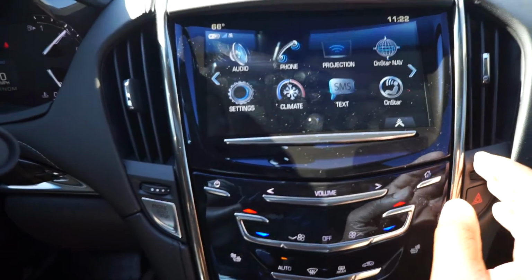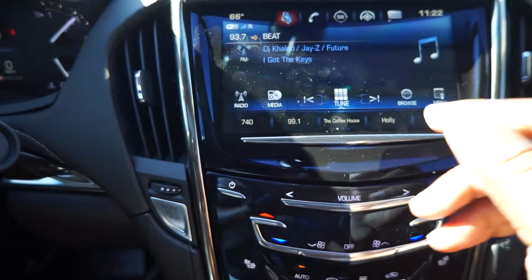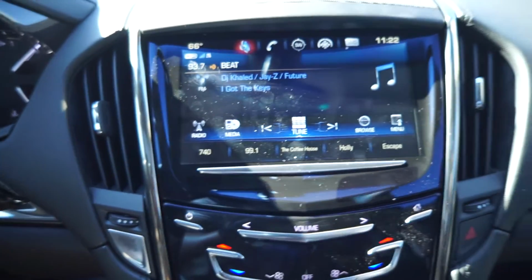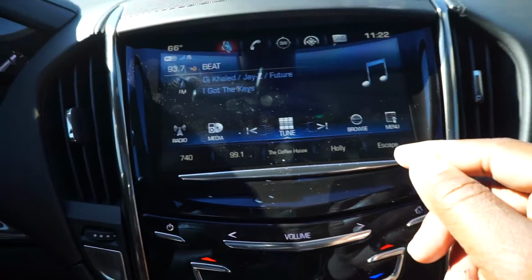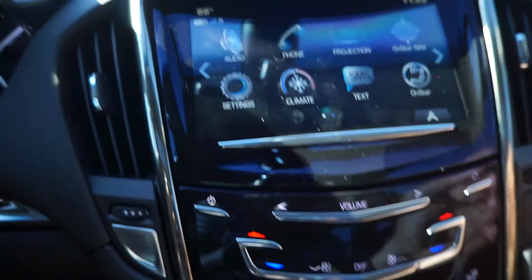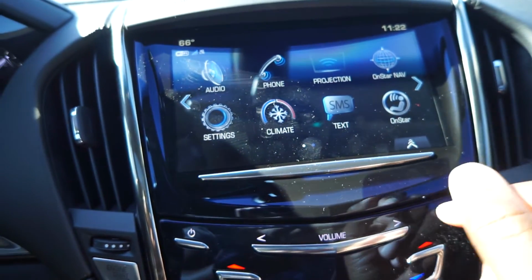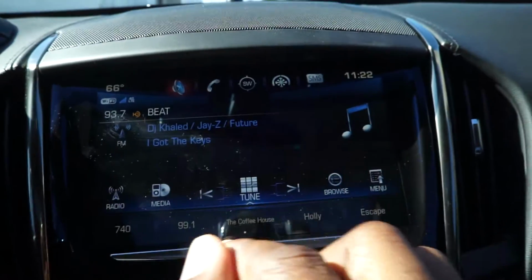We got our home screen right here, and then since you listen to the radio, you go to audio. It's all touch. I do believe it's a capacitive touch, and you can go through all your radio stations here and stuff with your XM and whatever. But if you go into settings, actually, let me go back a little bit. So if you go back into audio, from this home screen, you have this navigation bar up here.